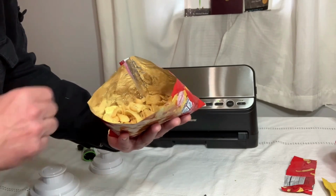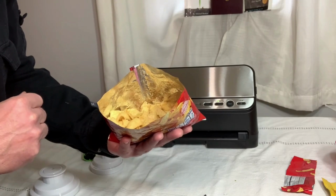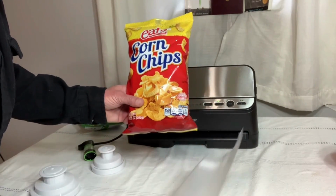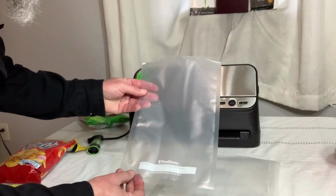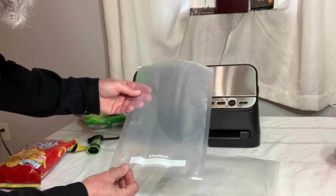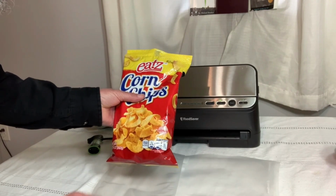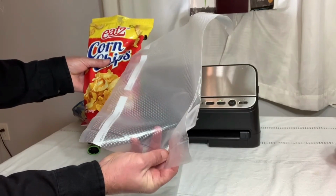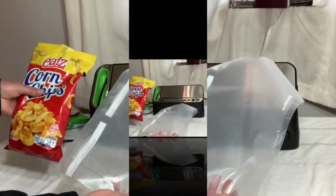It did somewhat, but for the most part, they're still very much intact. I'm going to repackage this bag in a vacuum sealer bag. So the pre-made bags that I had are 8 inches by 11. That bag was too small. So I made a bag from a roll that's 11 inches wide instead of 8 inches. So now we'll put this into this bag.